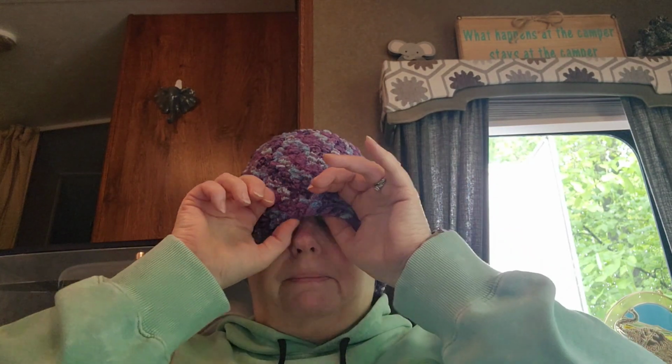Okay, hat's done. Yeah, it's way too big for me. Not too big for Roy, though. I made it a little bit wide, so I had to bring it in a little, but he didn't care. It fits him good. And I'm going to tell you what, a hat made with this blanket yarn, really, it's like wearing earmuffs. It's so thick, it muffles the sound. Kind of funny. And now I have hat head from trying it on so many times.